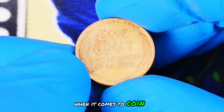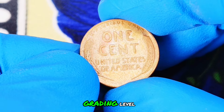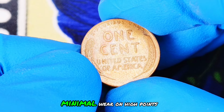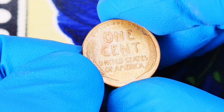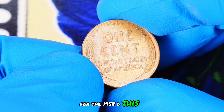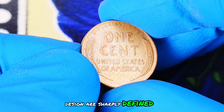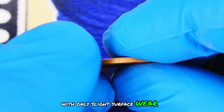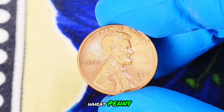When it comes to coin value, condition is key. The term extra fine refers to a grading level where the coin shows only minimal wear on high points but retains most of its original detail. For the 1958 D, this means the wheat stalks, Lincoln's features, and the overall design are sharply defined with only slight surface wear. Here's a visual comparison of an extra fine 1958 D wheat penny.